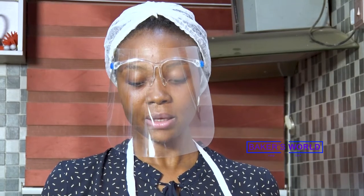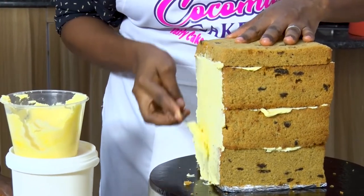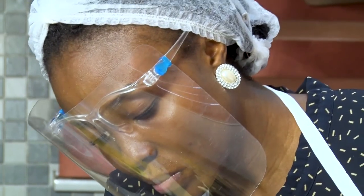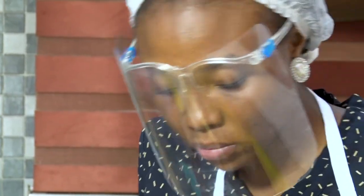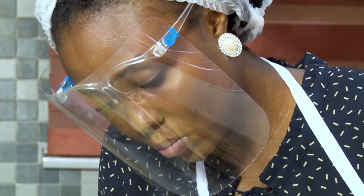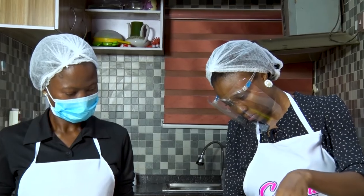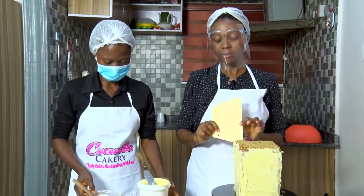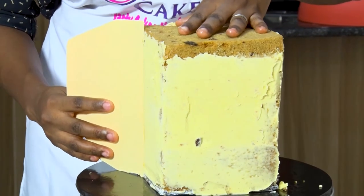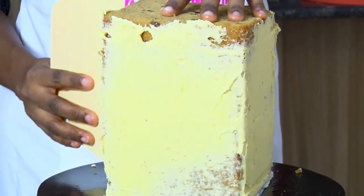I have my cakes all stacked up. The next thing I'm going to be doing now is I'm going to crumb coat this cake. Now I'm going to be using my plastic scraper to scrape up the side of this cake so as to get an even surface of the various sizes.